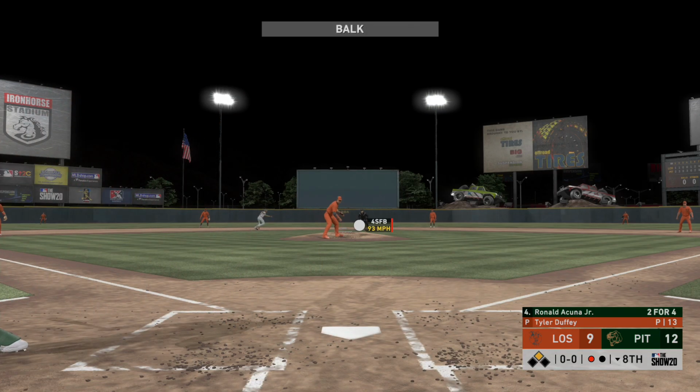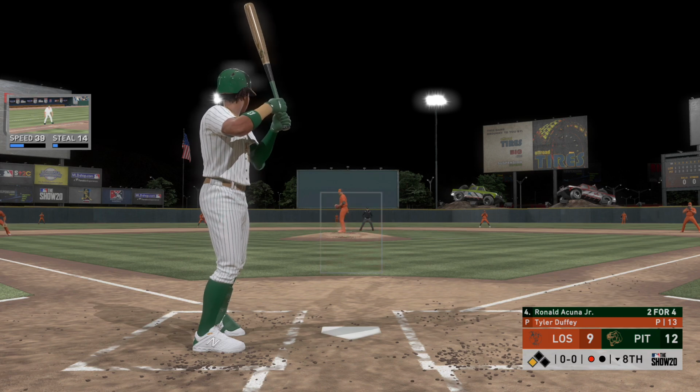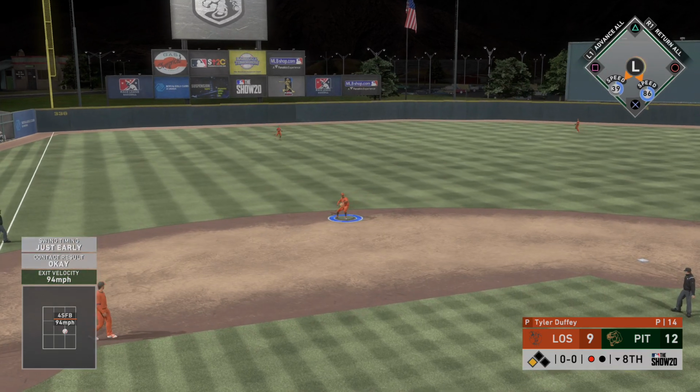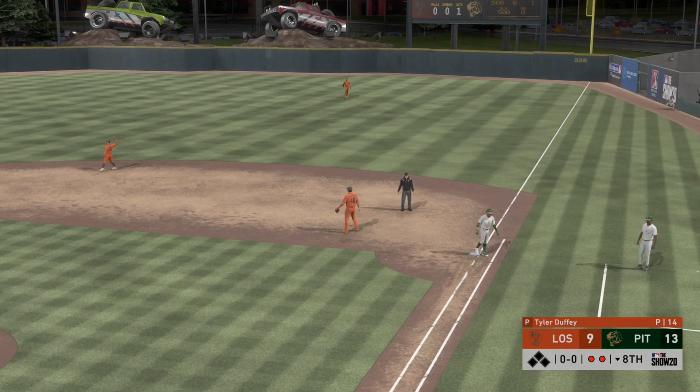So now to the plate, Ronald Acuna. And now a stoppage here as it looks like a balk has been called. And indeed, they're going to say he never came fully set before starting for the plate. Hard on the ground towards short. And the tag gets him, but 1 run is in to score on the play.